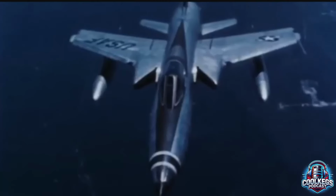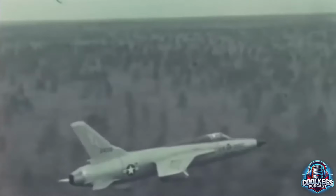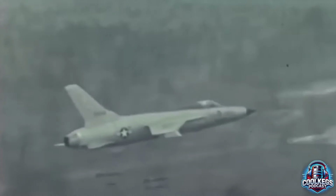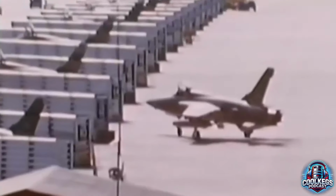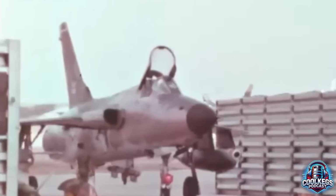The Thunder Chief was a central part of the campaign's bombing raids against North Vietnamese air defenses, supply routes, and military targets. Despite its formidable payload and speed, the F-105 proved vulnerable to North Vietnamese surface-to-air missiles, or SAMs, other enemy fighter jets, and anti-aircraft artillery.